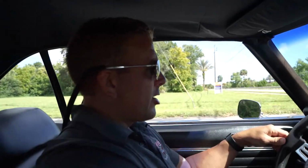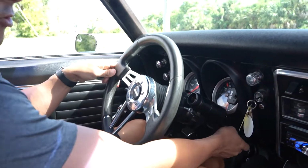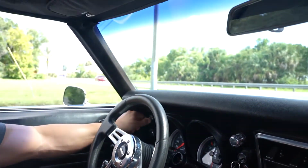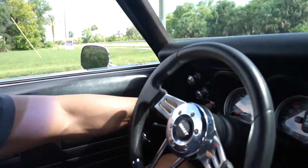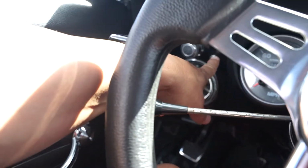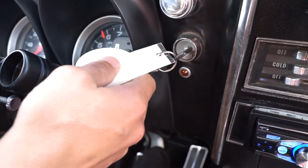Our 1968 Camaro here, we have a Grant steering wheel, we don't have a horn, so that is going to end up being a horn button underneath the dash. We do not have wipers, we're aware of this already, we already got the parts on order for it. We do have turn signals, both inside and outside. The indicator lights are built into the instrument panel here. Passenger side's behind my dangling keychain.